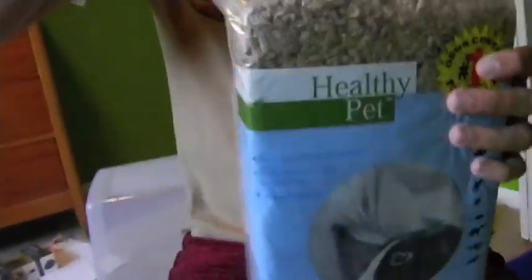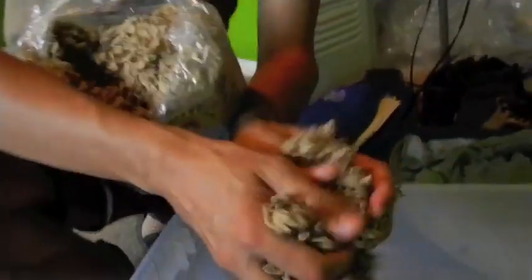Once you've completely dried off the cage, it's time to apply new bedding. Now make sure when you're looking for bedding at your nearest pet store that you stay away from aspen and pine. These two types of bedding can be harmful if ingested by the hamsters.